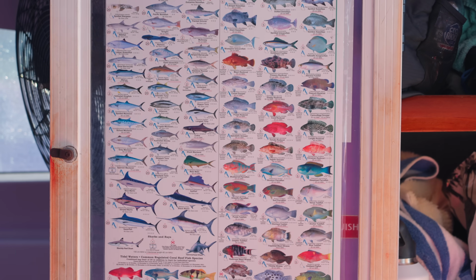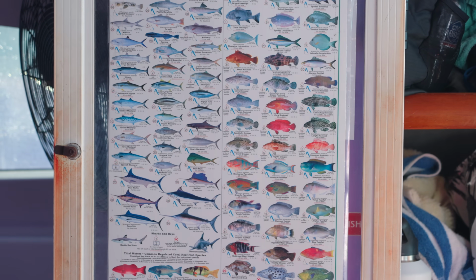Thoughts on the snorkeling? That was actually a lot of fun. They've got a map of some of the fish that we saw. Saw bright yellow ones. We saw a rainbow one. I think that's called a parrotfish. It was eating the coral and stuff.